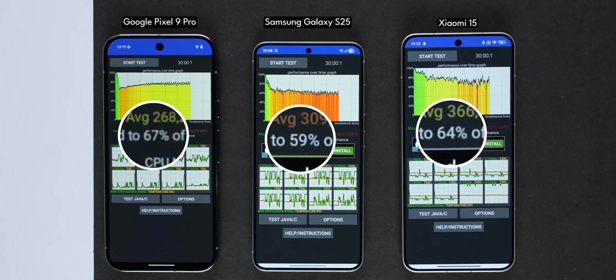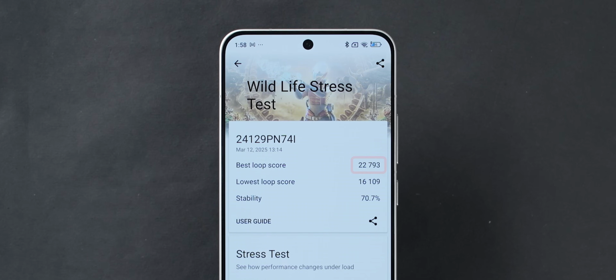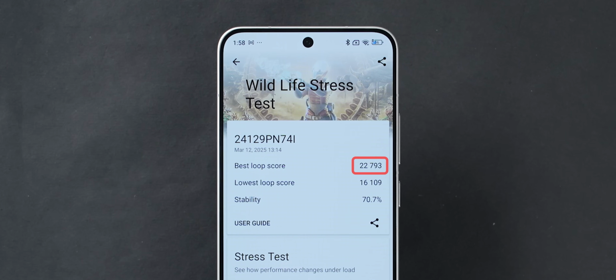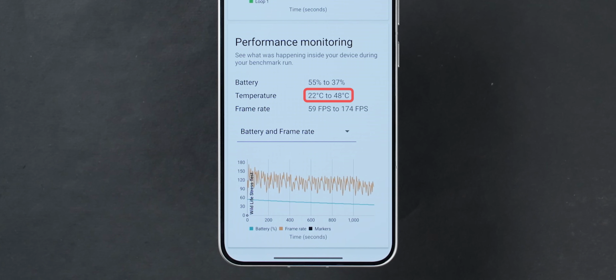More importantly, Xiaomi also doesn't throttle the phone too much, so the CPU stability was also better. Now, the GPU performance when we ran the 3DMark Wild Life stress test was fantastic too, because we got the best loop score, which was one of the highest that we've got, and the average FPS was also fantastic. But the only thing that you need to note here is that the temps can reach up to 48 degrees.